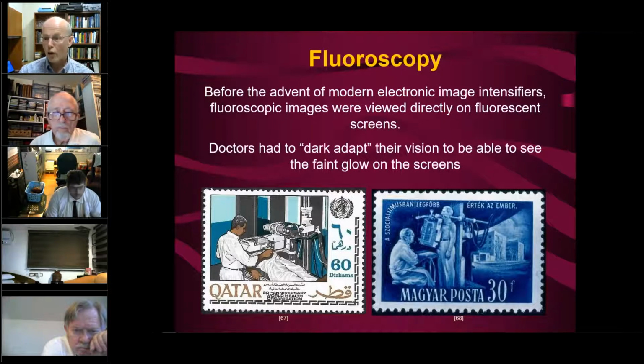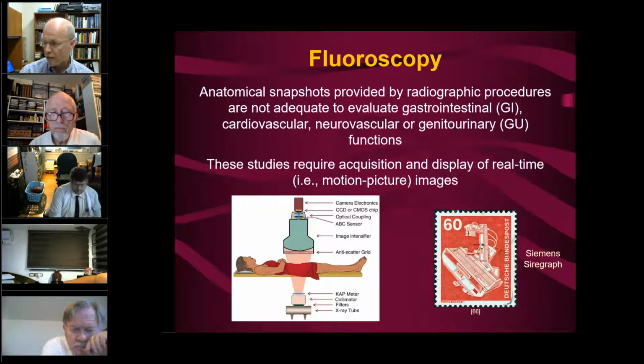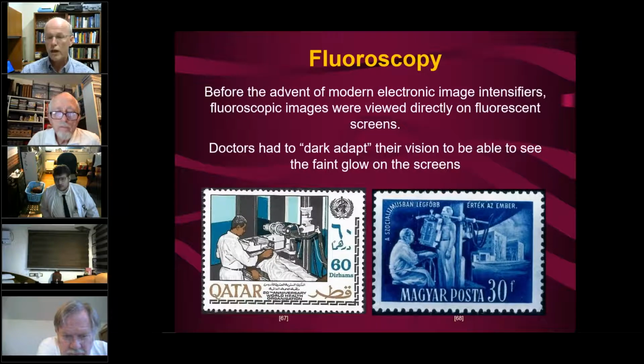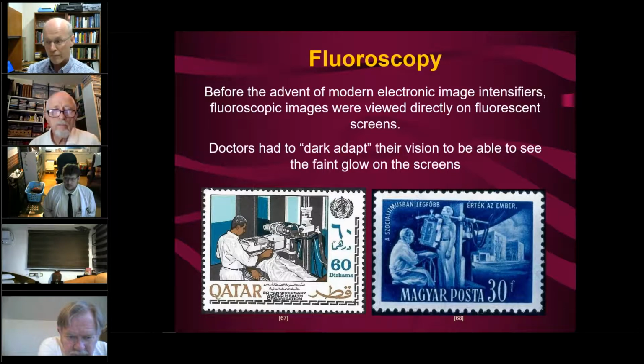Image intensifiers have not always been around, those bottle things up here. And they're actually being phased out now. But in the era before they existed, probably back in the 50s into the 60s, the doctors would have to look at a fluorescent screen directly. When I first started, I was checking a machine that was a fluorescent screen. It didn't have the image intensifier, and it was really hard to see because they're not very bright, and the doctors would have to dark adapt their vision to be able to see it.